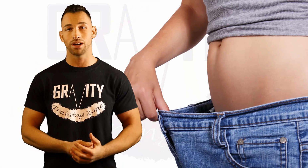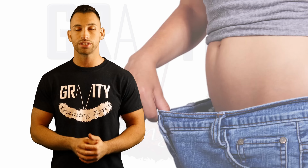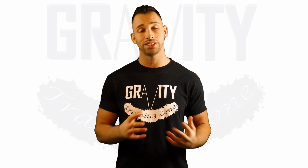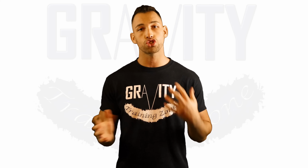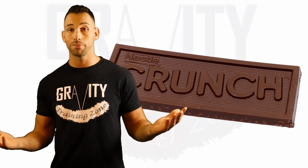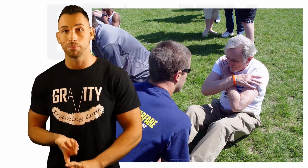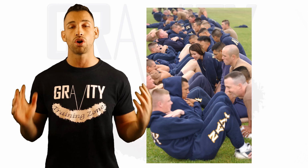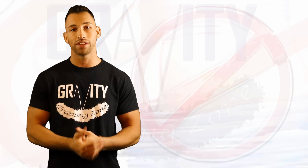One of the number one goals that people have when it comes to fitness is to get a flat stomach. And there are a lot of myths and misconceptions about how to go about doing this. The biggest mistake that you'll typically see people make is they try to crunch the flat stomach into place. So they do sit-ups and leg raises and crunches and they use ab machines, and at the end of it all, they still don't have a flat stomach.